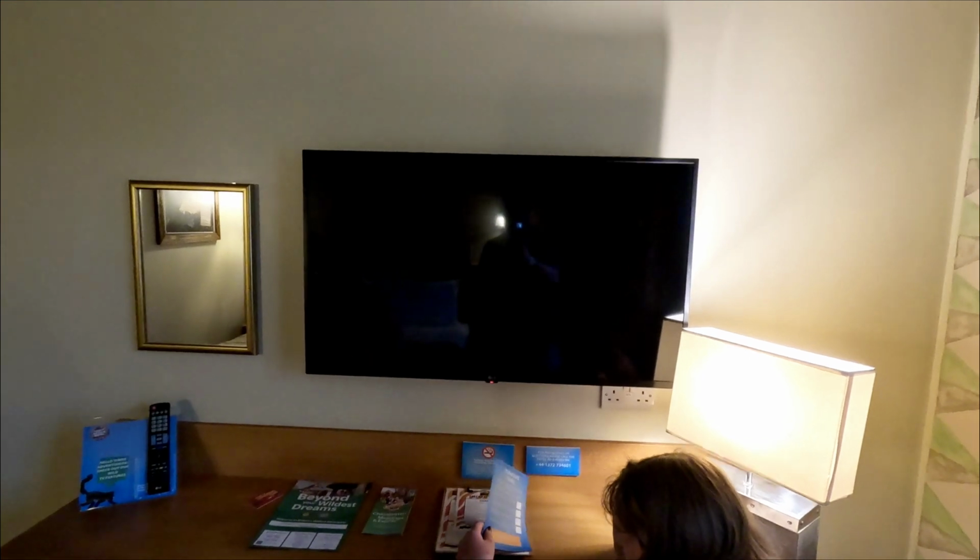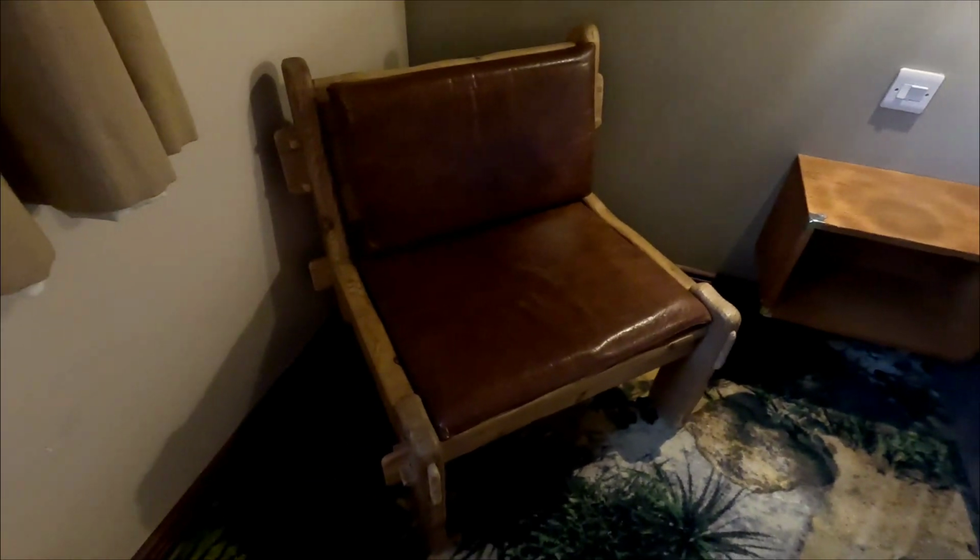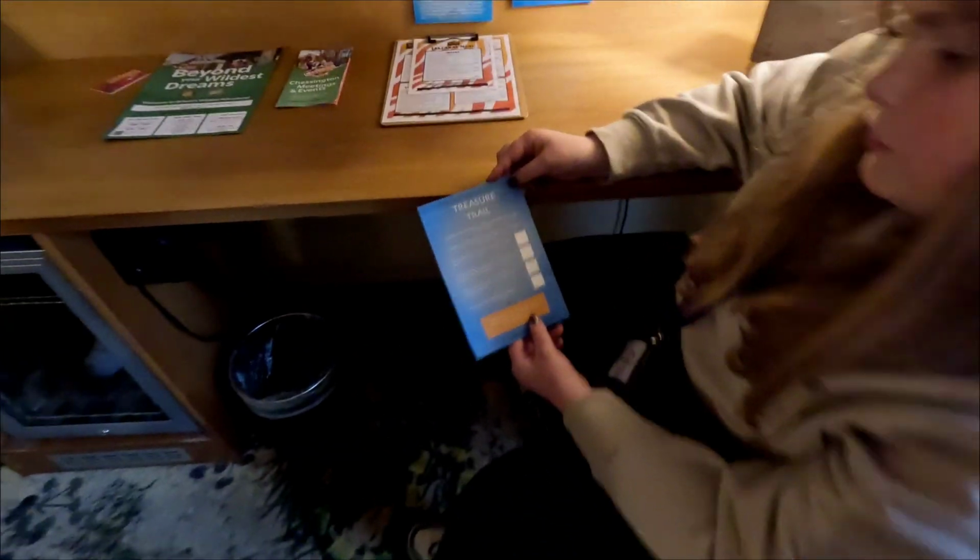So we've got quite a big TV above the little desk unit that we've got there, which is quite cool. Don't remember the TVs being that big in the other rooms that we've had, so maybe that's a newer thing. You've got a little kind of chess table there. Got a chair that doesn't look very comfy, if I'm honest, but it probably is. And we've got this. Obviously got the bed. And then, yes, Darcy wants to show the view as well. Let me just show the view first.